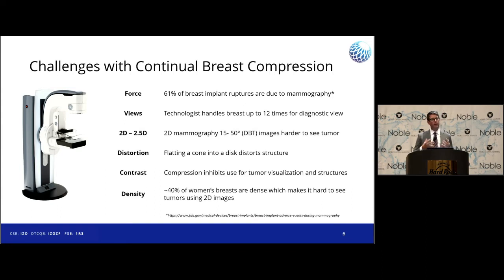And when you're doing a diagnostic view, the woman interacts with the technologist. The technologist handles the woman's breast and does up to 12 different views for a diagnostic workup to try and identify cancer. That takes a lot of time, and there are recalls associated with that, with women not getting the right view, or there's compression and there's folds in the tissue that overlap with the area of interest.